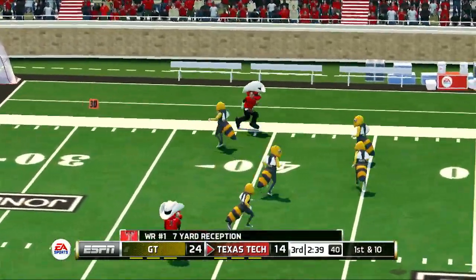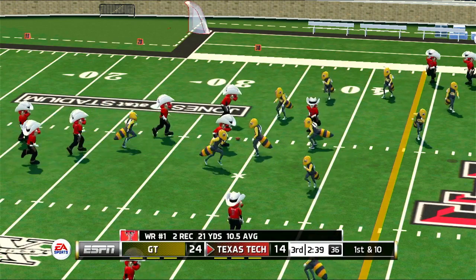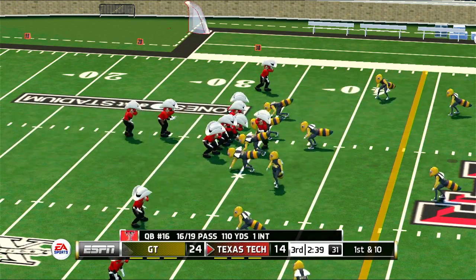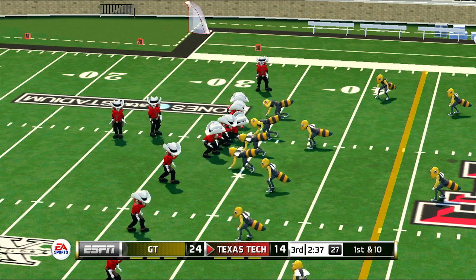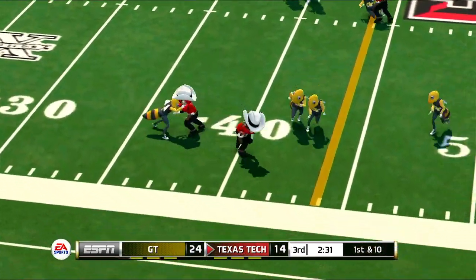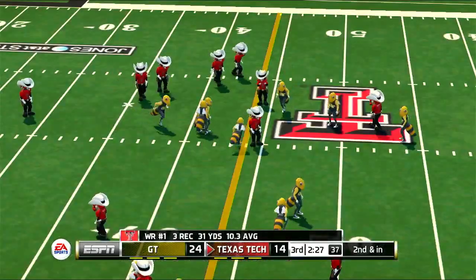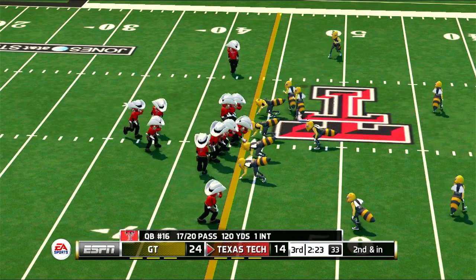Makes the catch and look out. Steps out of bounds around the 33-yard line. That makes it first and 10. Looks to him again, complete. And he tackles him hard at the 43-yard line. That's a gain of 10. That'll make it second and inches.